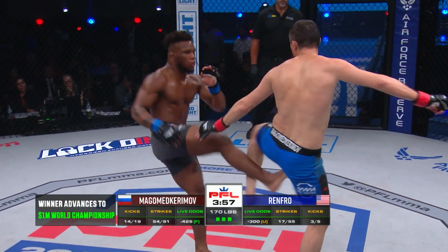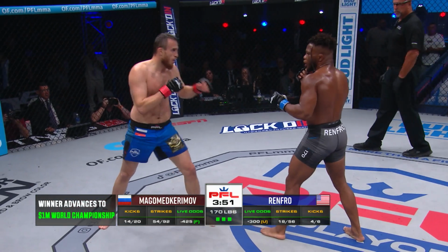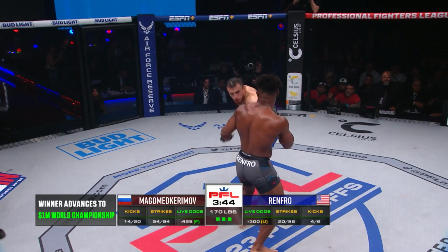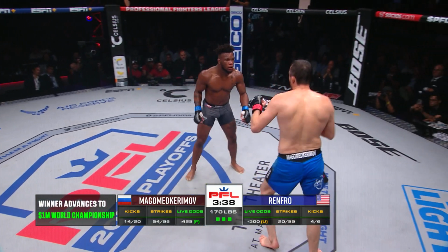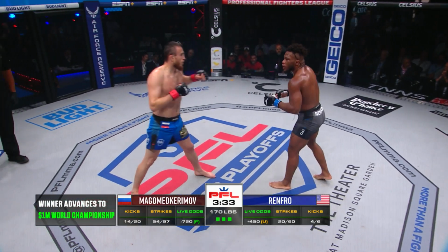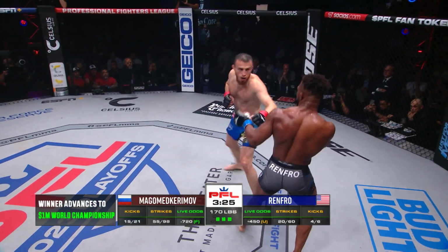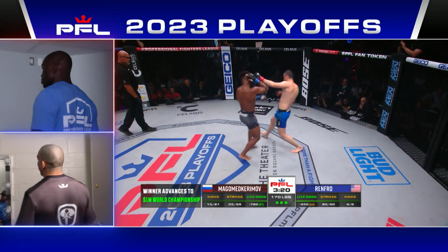Something that RENFRO's done a couple of times in this round is he's snatched the left hook to the body. There it is, a 3rd time. That can certainly pay dividends, even in a single round. Beautiful head movement there from RENFRO, slipping out the way of that punch. The speed of a lightweight, clearly. Oh, that slapping kick again from MAGOMEDKERIMOV. Tired or not, this is one of the best welterweights in the world.